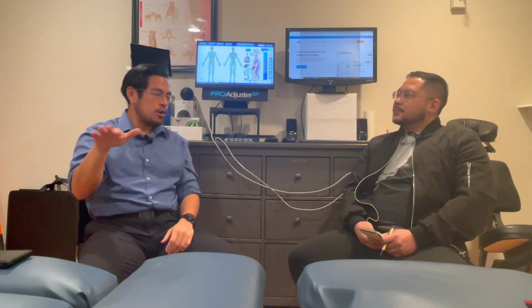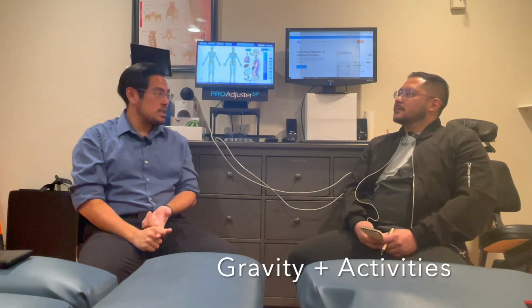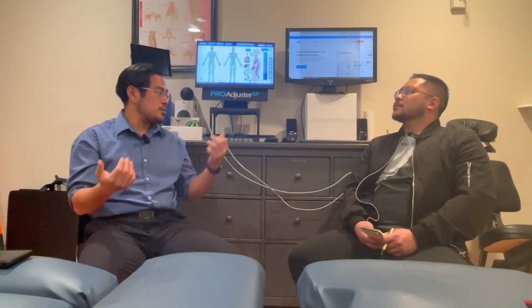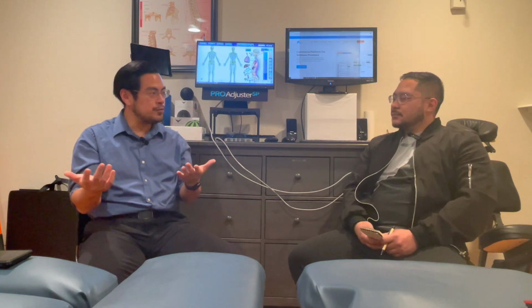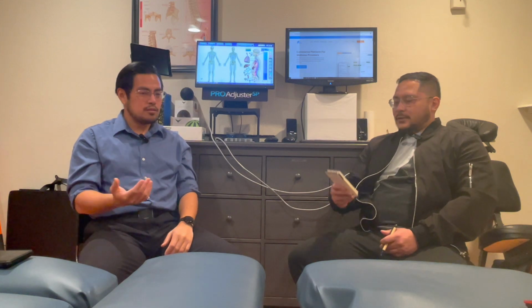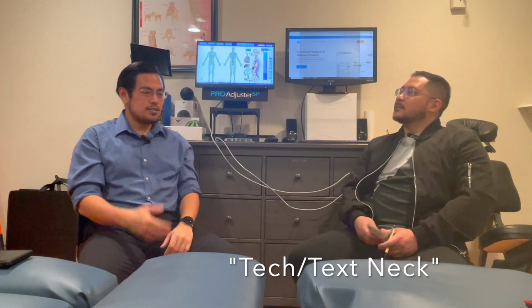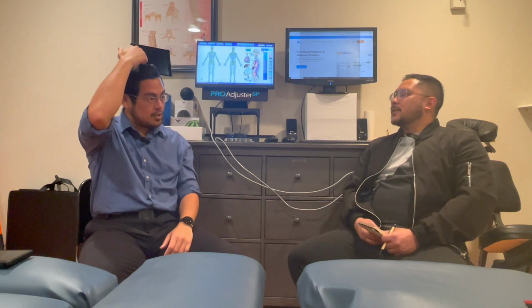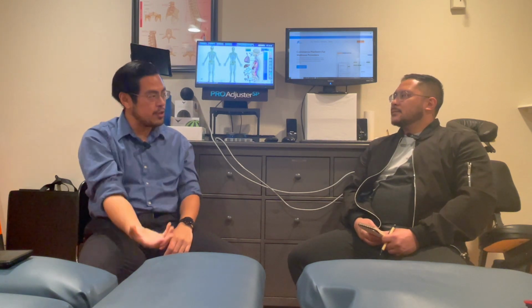Right. That's one part of the equation. The other part is what is their activity? What have they spent their lifetime doing? Most of the time, especially nowadays, with the advent of all these computers, laptops, smartphones, what is most of the population doing? We're kind of looking like this. Looking down on the phone, right? And as we know, the more we look down, the more gravity impacts that head, and that's going to pull things more forward.